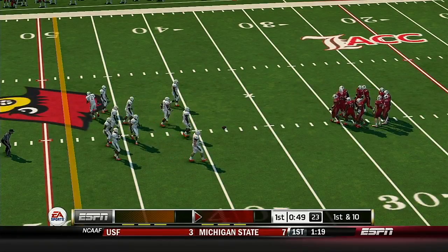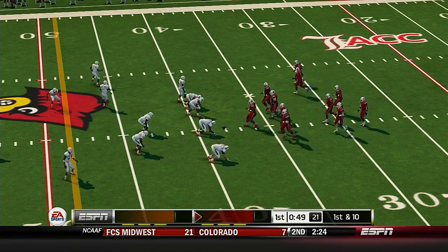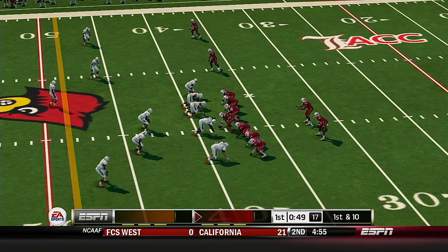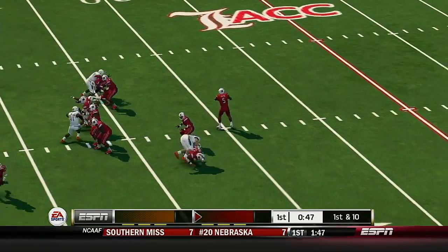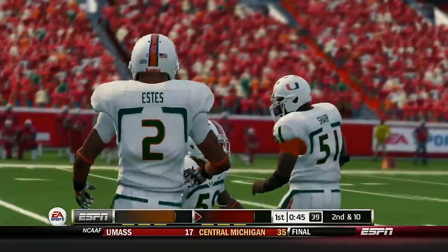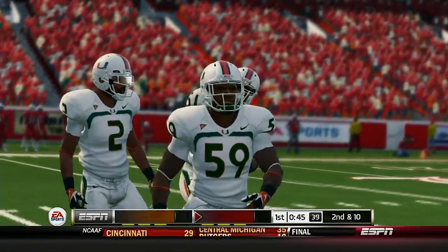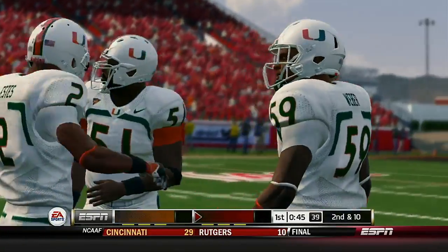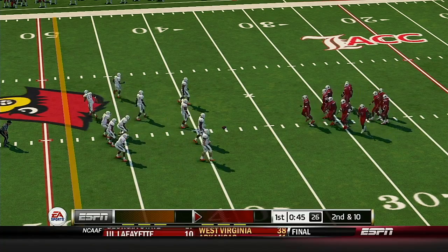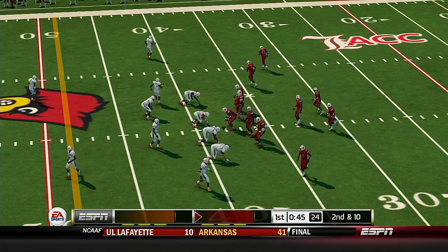A scoring drive the last time out for this offense, and they'll huddle up for this drive. Louisville holds a field goal lead. Quick shot to the tight end, and he can't pull it in. Harper was the intended receiver on the play. That makes it second and 10, from their own 38-yard line.